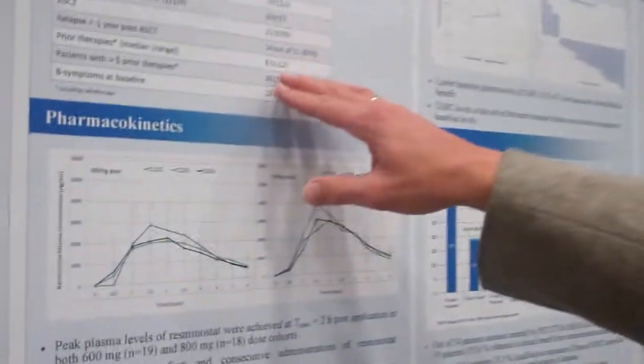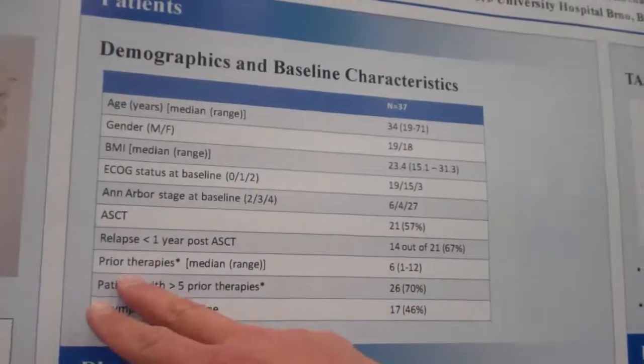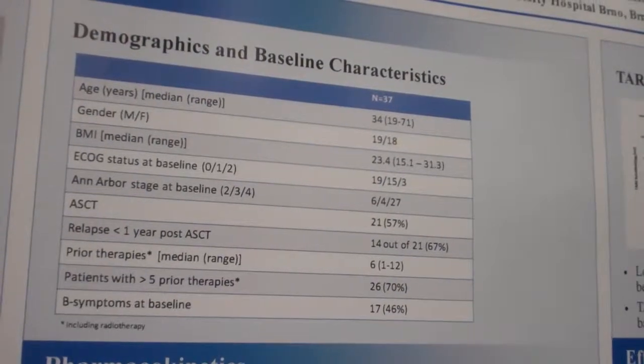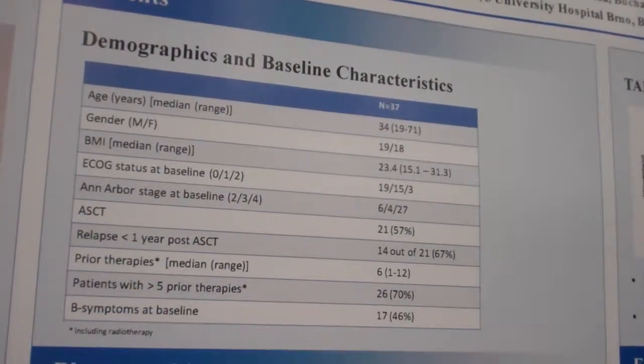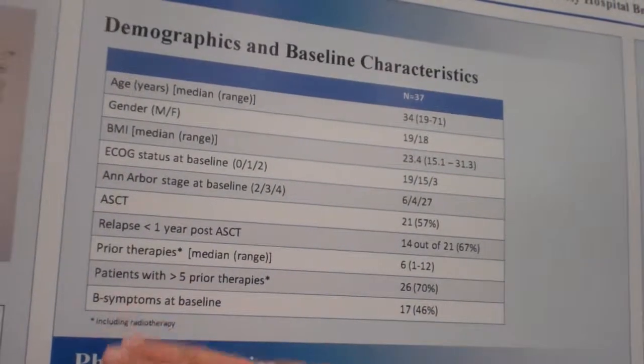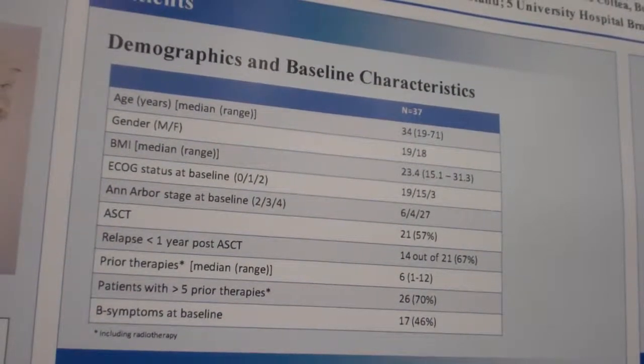We have tried to determine the efficacy and safety of this HDAC inhibitor in this heavily advanced and heavily pre-treated patient population. These patients actually were pretty heavily treated. As you can see here, we had a median of 6 prior therapies for these patients. Patients with more than 5 prior therapies, almost 70%, and almost half of them had B symptoms at baseline.